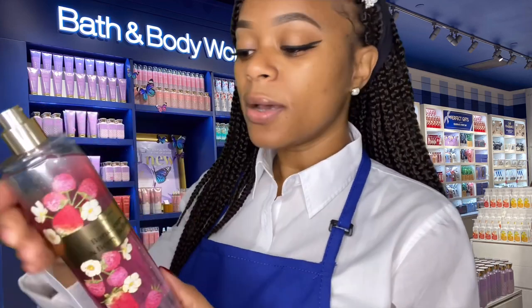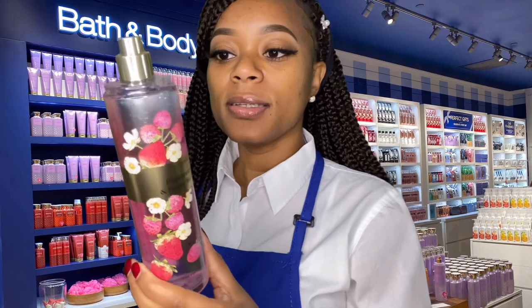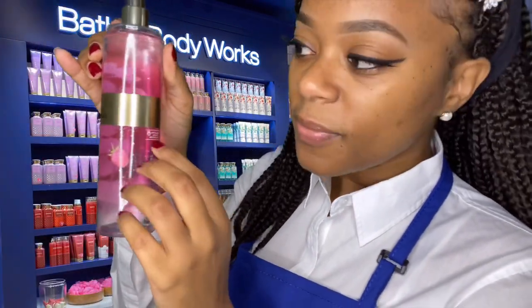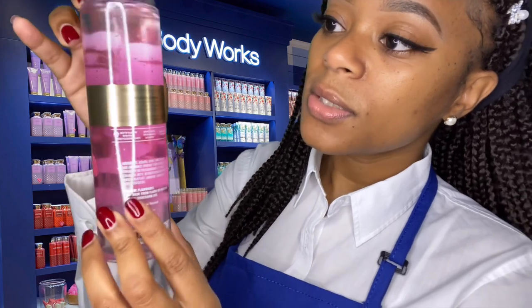I like that the bottle has gold glitter. It just looks so cute. Can you see the glitter?